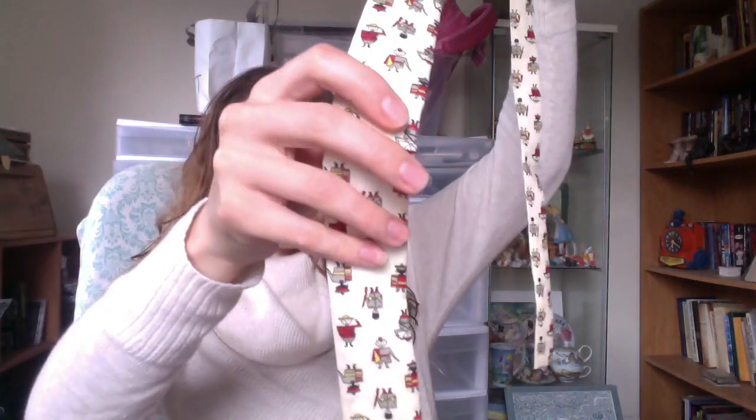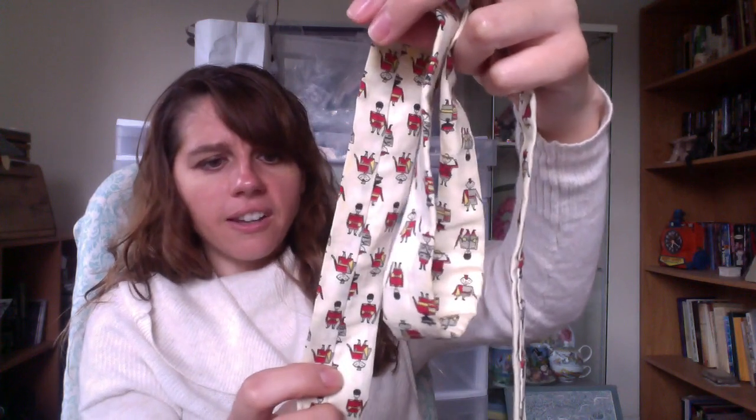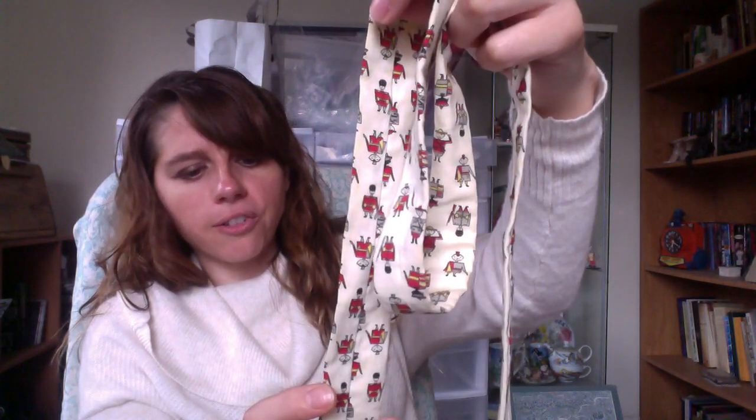I think it was made for a child because it does not seem very long. It's got like a square end at the end, and I'll try and show you the design there. It's kind of cool. It's got like little soldiers, and I don't know what's going on. It's like different soldiers of the world, it looks like.